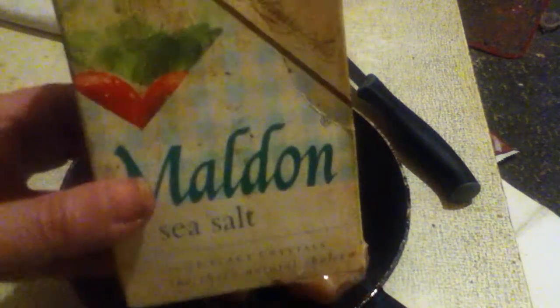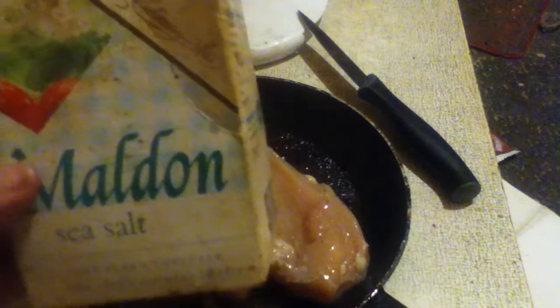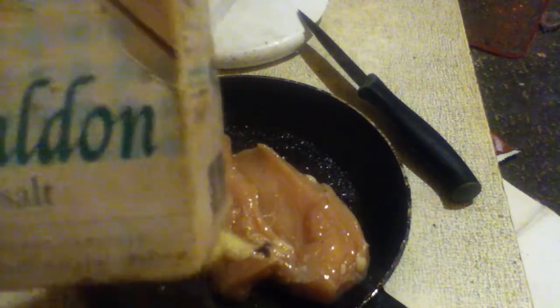For some reason, the person's obsessed with sea salt. They tell you to use sea salt later, but they do say season it, which means salt and pepper. This particular chef, Nick Nairn, happens to like sea salt a lot, so they've mentioned sea salt in the recipe, so I'm going to take out the bag here.